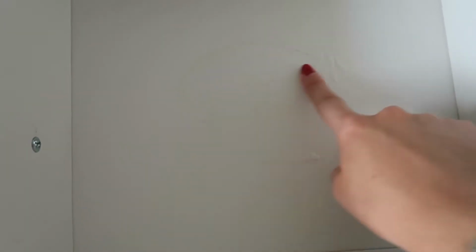Something has leaked in this drawer and dried onto the drawer, but I have no idea what it is. I'm gonna have to try and get that off. I managed to get whatever that was off, but it probably means that something has leaked in this drawer, so I'm gonna need to find out what it was so that it doesn't do it again. But anyway, that's that one done.